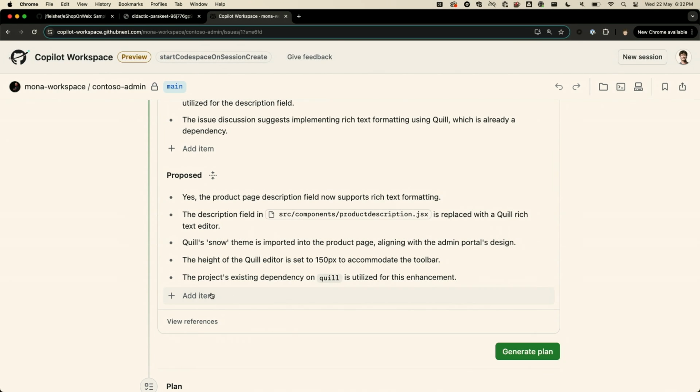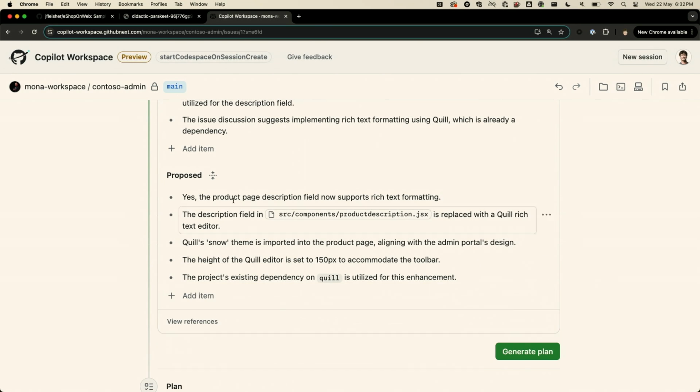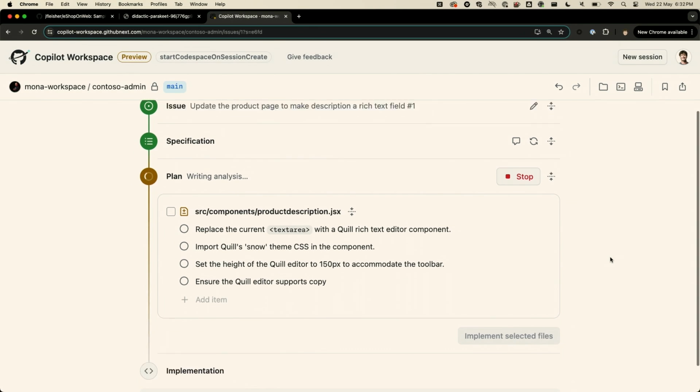This is all editable too, so I can make changes to say things like, make sure you use the snow theme or something like that. I don't know why I put a question mark on the end of that, but anyway. So you can change that, you can adjust the proposal. When you're ready, you can ask it to generate a plan. And a plan's a bit more of a detailed view of these are the files that need to change and how they need to change.